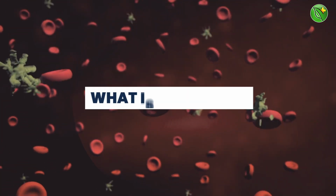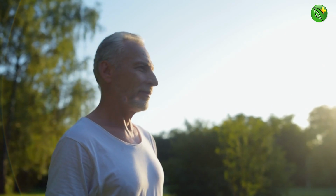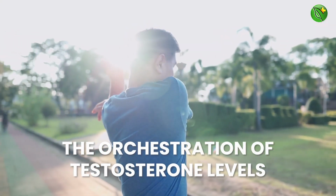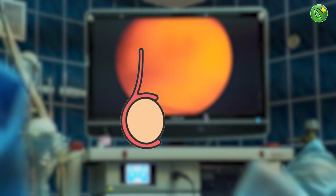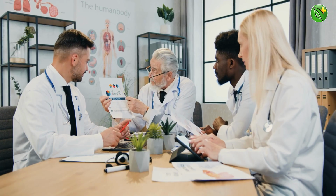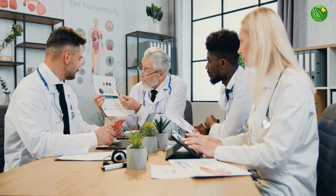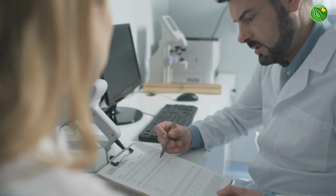Now, you may be wondering, what is the cause? Well, we know that the hormone dihydrotestosterone affects the prostate as we age, but the exact science remains unknown. The journey into understanding hints at the interplay of aging, alterations in testicular cell dynamics, and the orchestration of testosterone levels. Interestingly, men who undergo early testicle removal, such as in the case of testicular cancer, seem to sidestep the development of BPH. These insights pave the way for ongoing research and potential breakthroughs in unraveling the mysteries of prostate health. Now, let's briefly go over the symptoms and then jump into the solution.